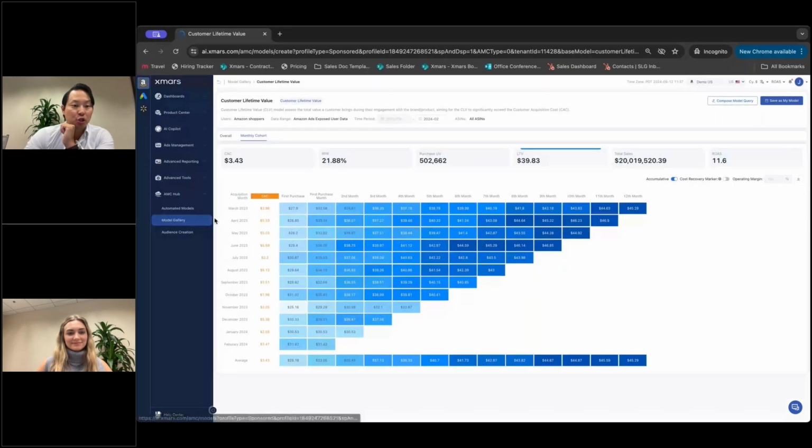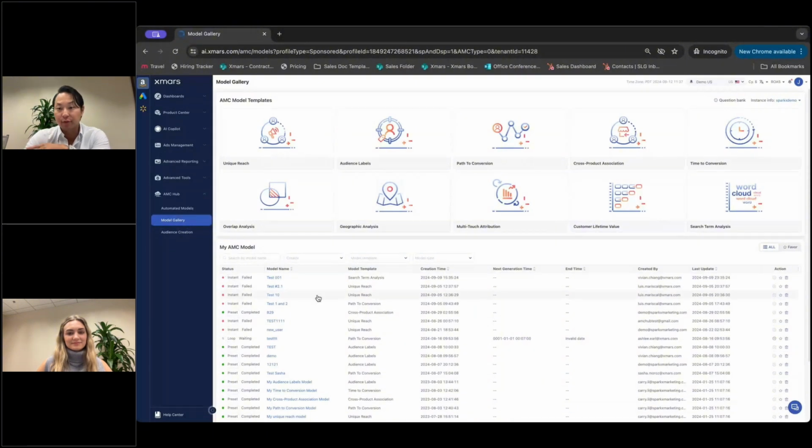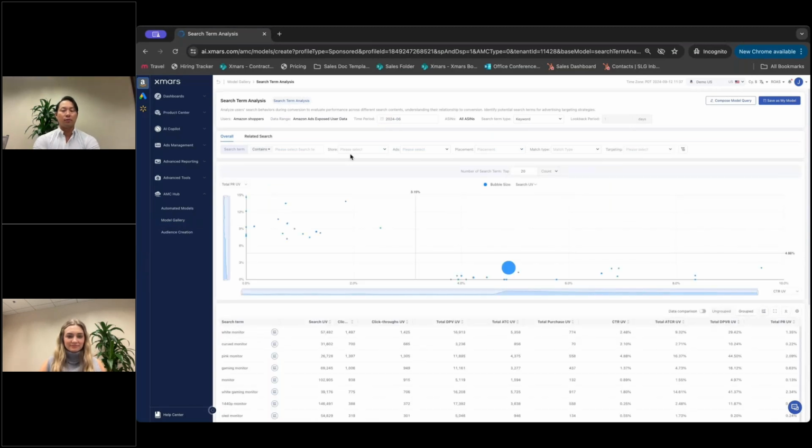Okay, so one last model that I wanted to touch upon here, and Ashley covered this beforehand, is our search term analysis. So this is the newest model that we have launched, and as a team, we're constantly launching models. I think one of the more unique things about XMARS is we've consistently been the innovators in the space of launching the most comprehensive models.